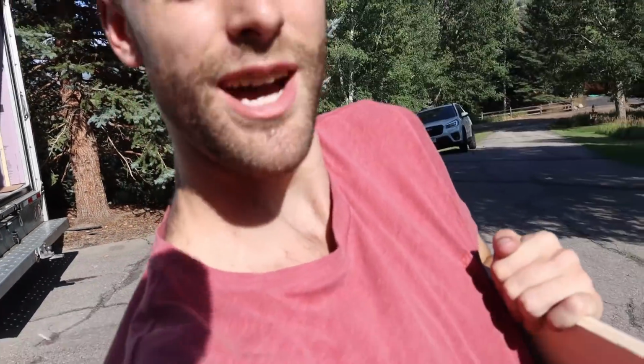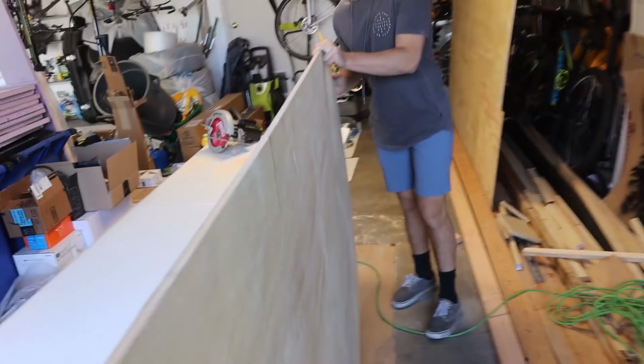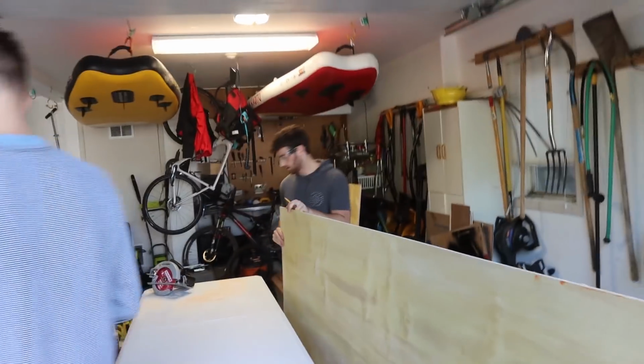All right, I've done my job with this big old piece of wood. I'm gonna bring it over to our wood cutting friends. Let's do it. There you go, man. Special delivery. Little piece of wood for you. Got some plywood. I trust you. All right. I trust you.